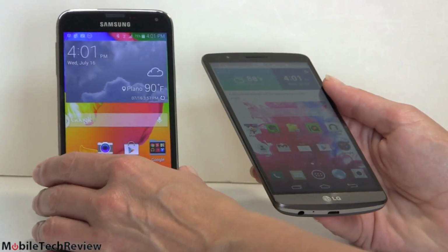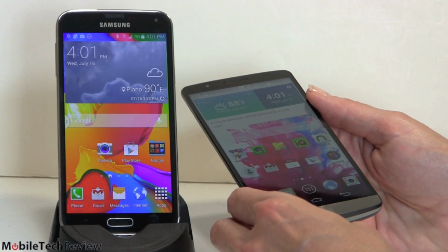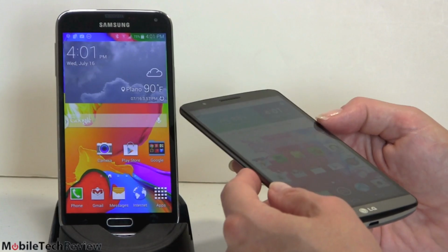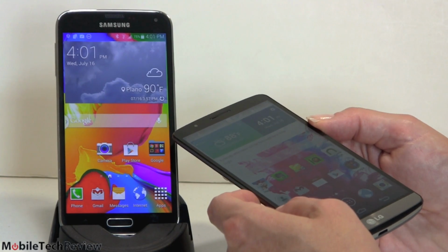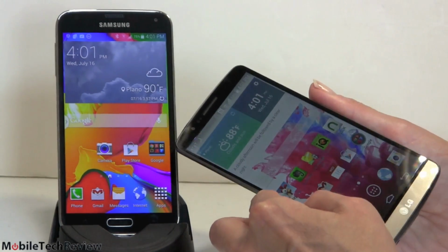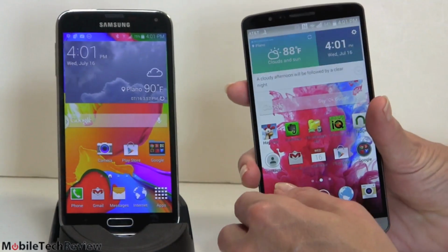I've been using the Galaxy S5 as one of my main phones. Now, I do switch phones a lot, but I do have one or two that are my personal phones. The Galaxy S5 is one of my personal phones, and I recently switched over to the LG G3. So how has that done for me? I have to say, I really enjoyed the extra screen real estate. That 0.4 inches is really very nice on this phone, especially when watching videos, playing games, that sort of thing. So it's been quite pleasant.